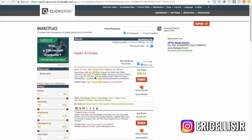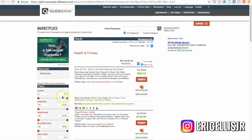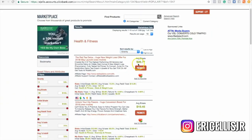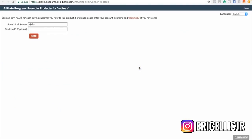So what you want to do is simply go to filters, and then filter by gravity. If you notice here, gravity 187, so 187 people have gotten a sale with this in the last week. So that means that this offer is actually converting. So the next step, once you find an offer, is to press promote, right?